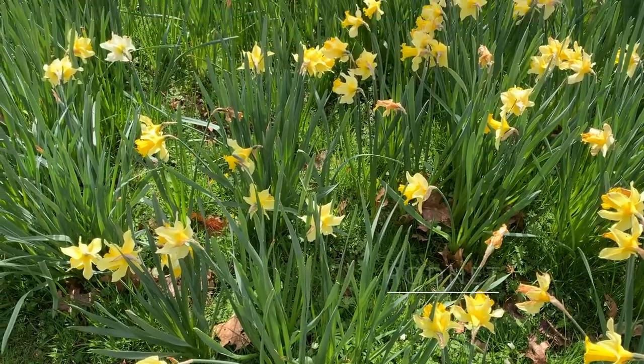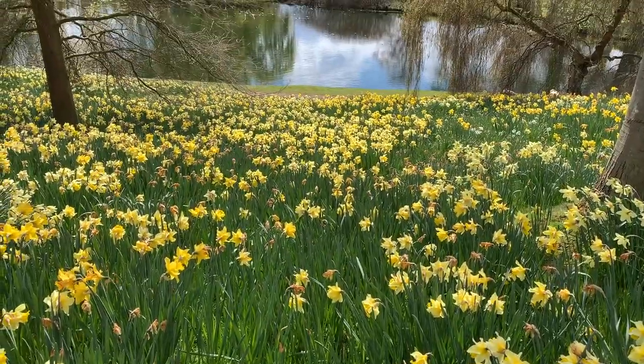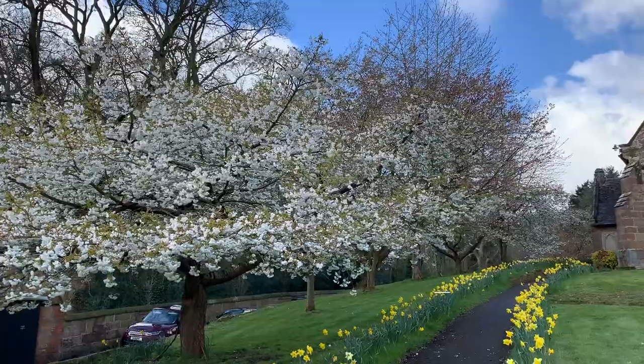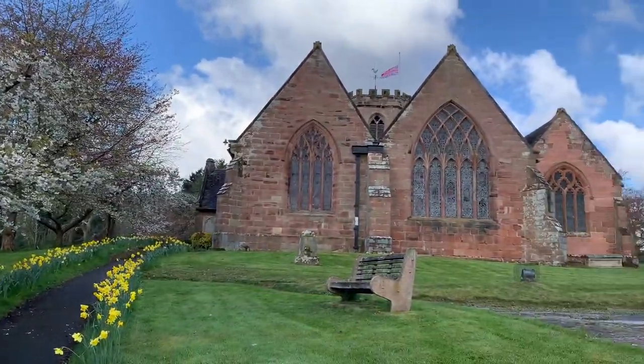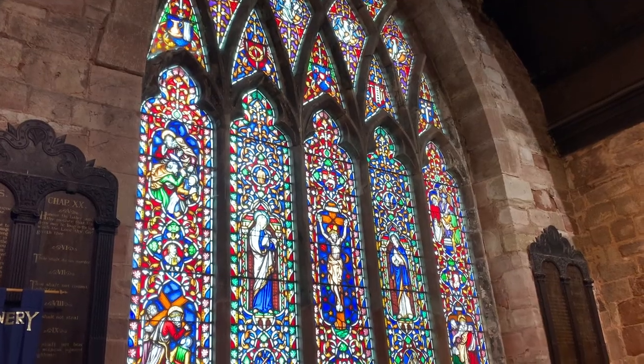Another enjoyable area to visit near Shrewsbury is Hodnet Hall. The main attraction of this town is the Hodnet Hall Gardens, but when we arrived, it was a little bit before opening time, so we decided to just walk around and explore the church, St. Luke's Church. And we had a nice conversation with the pastor here, who was from Belfast, and we reminisced about our experience of living in Belfast ourselves.